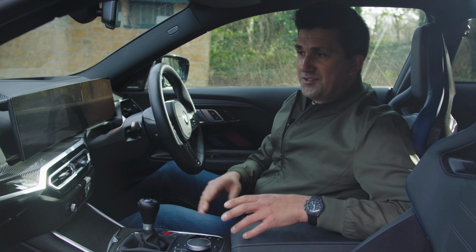The one good feature about it is, of course, the ability to have presets with lots of different things. So we've got the M1 and the M2 buttons here on the steering wheel, which enable us to set up a mode that's happy for us, i.e.